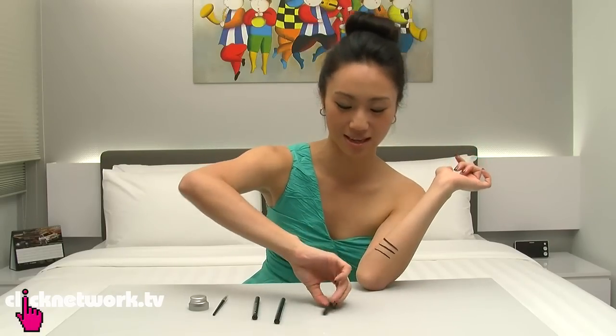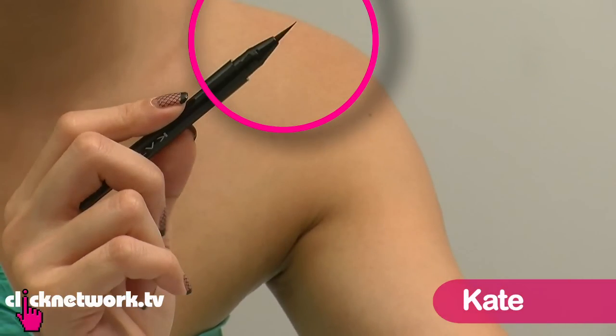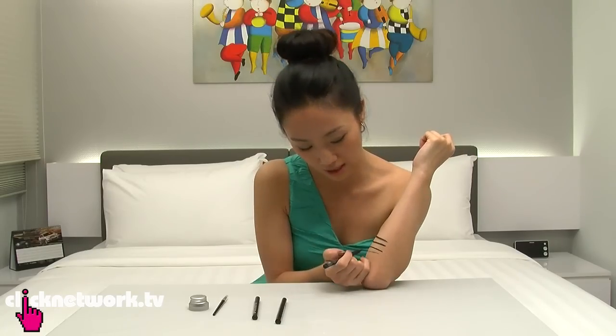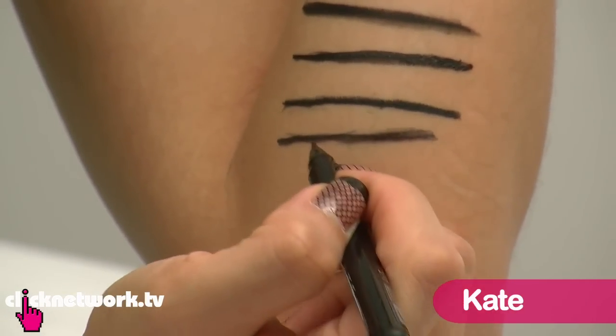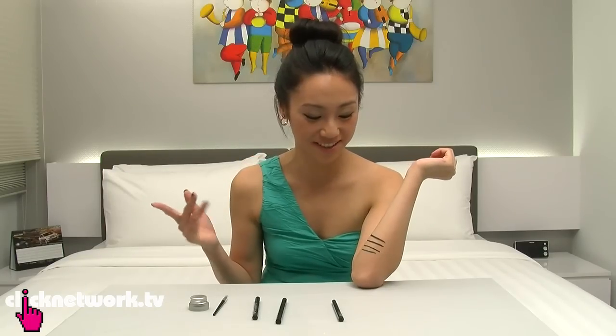Last one, the Kate. Wow, this is super fine. The colour is also super light, so you have to do it a few times to get the colour that you want. But this is also good because if you're a beginner, the mistakes you make won't be that obvious. Now we're gonna wait for all of them to dry. Okay, so it's all dry now.